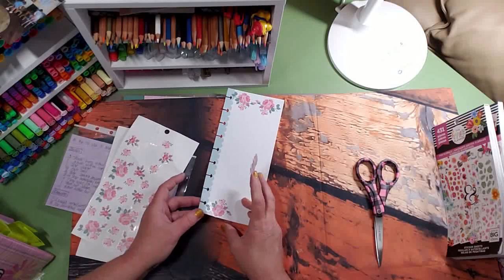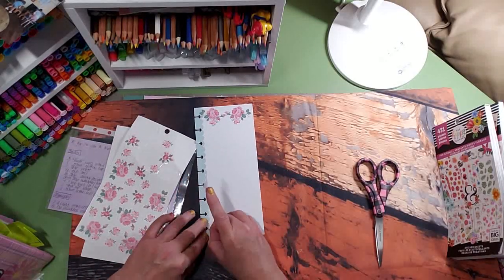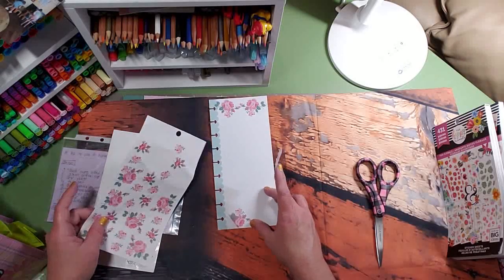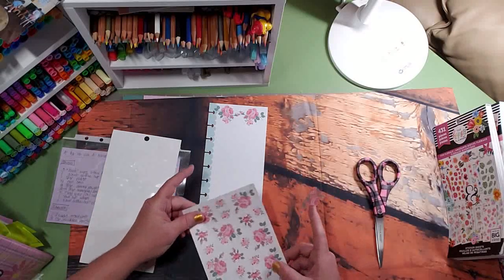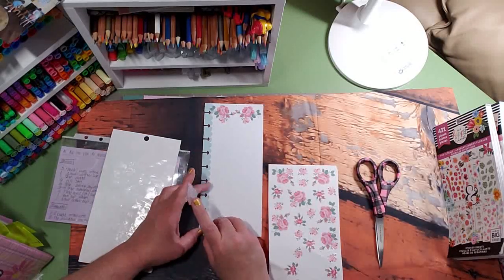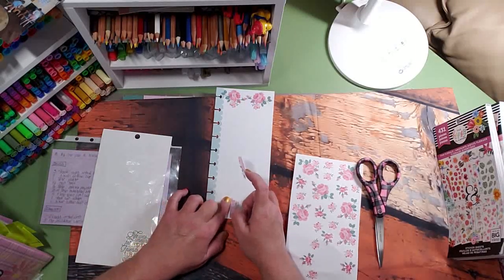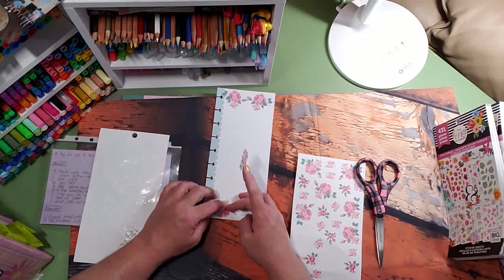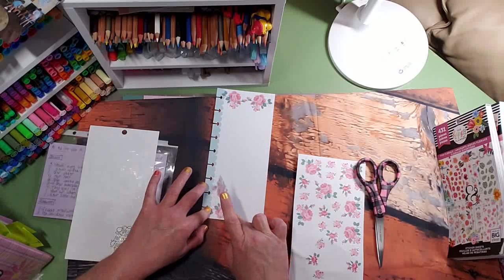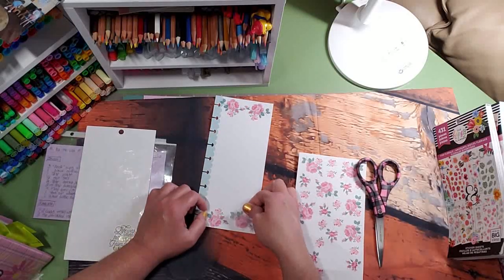Ruh-roh, did I put that down wrong? Or is it just facing in the same direction? Let's see. Let me see. So, here we are peeling again. It's okay. Well, that's taking the paper up, so I'm going to leave it. Now, do I want this like this?